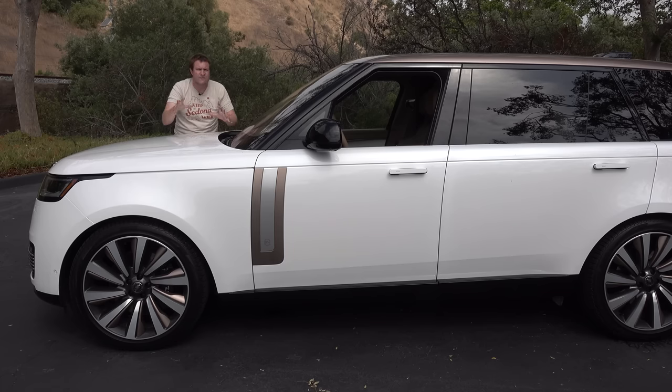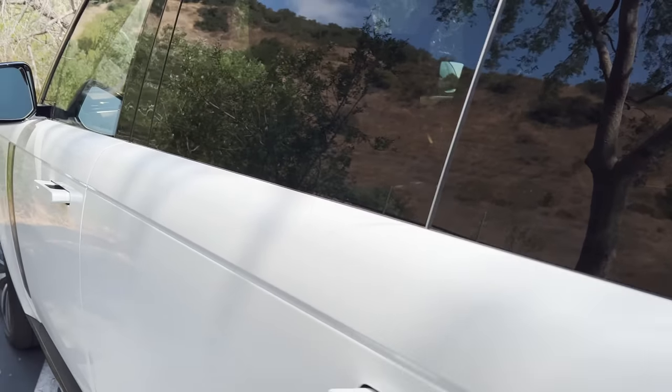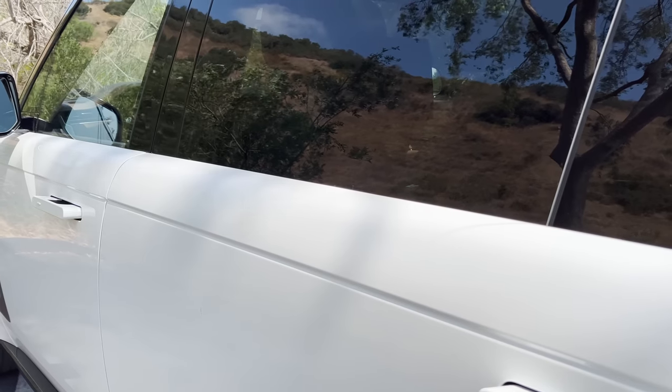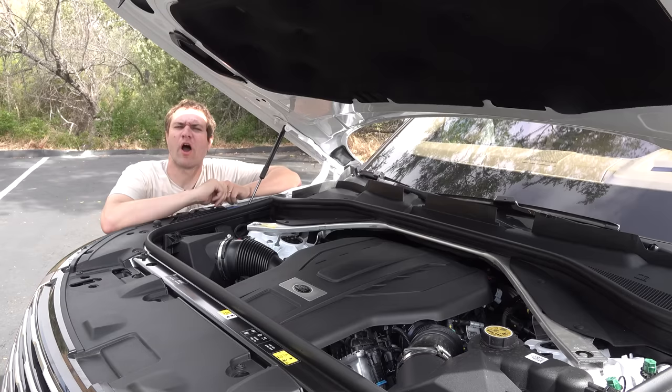Another nice touch in that vein is the way the windows meet the body on the side. You can see there's no trim here, there's no weather stripping, they just meet, which most cars don't have. Usually there's some piece here, some trim at this meeting point, but not in the new Range Rover. Looks very cool. Again, simplistic, elegant, minimalist. And next up, I want to talk powertrain.